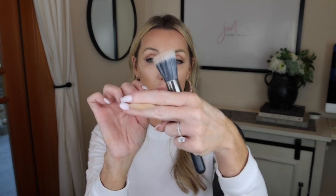The other one I'll use is a fan brush. Any fan brush will do. The smaller the better, because you don't want your highlight to get too much on your face, or then it just looks really overdone. But I like a real small and thin highlighter brush. The difference between the two is if I want just a really nice slight little bit of concealer, I probably need to blend that in.